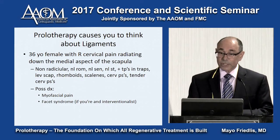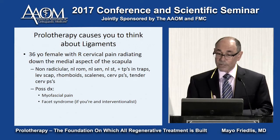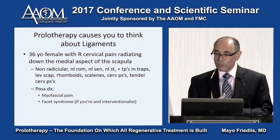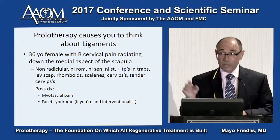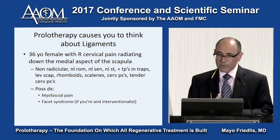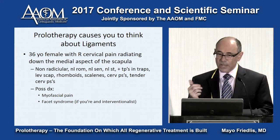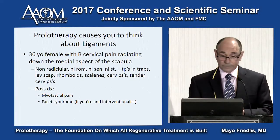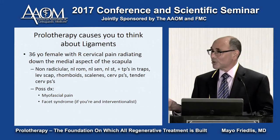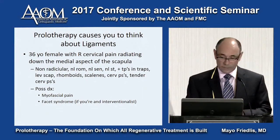So here's an example. There's a 36-year-old female with right cervical pain radiating down the medial aspect of the scapula. Non-radicular, normal range of motion, normal sensation, normal strength, positive trigger points in the trapezius, the levator scapula. I was just talking about a case exactly like this with one of you yesterday. Positive trigger points, levator scapula, rhomboids, scalenes, cervical paraspinals, tender in the cervical paraspinals as well. Possible diagnoses, myofascial pain, right? Facet syndrome if you're an interventionalist, though, because you know that referral pattern is also coming from the facet joints.